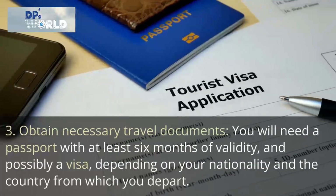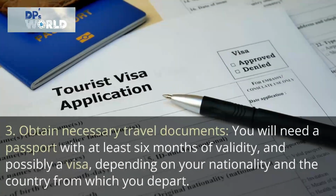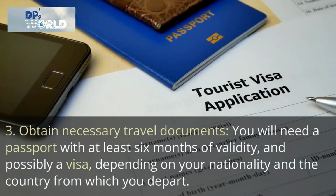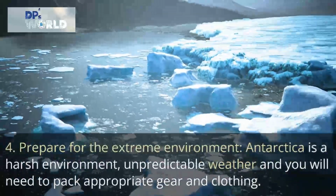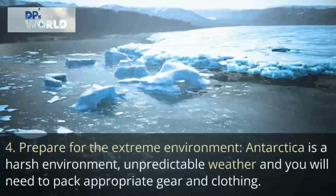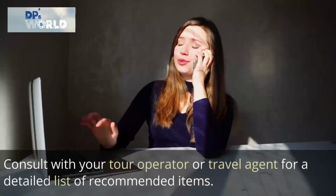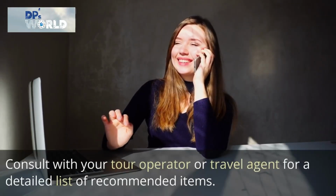3. Obtain necessary travel documents. You will need a passport with at least 6 months of validity, and possibly a visa, depending on your nationality and the country from which you depart. 4. Prepare for the extreme environment. Antarctica is a harsh environment with unpredictable weather, and you will need to pack appropriate gear and clothing. Consult with your tour operator or travel agent for a detailed list of recommended items.